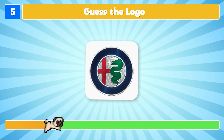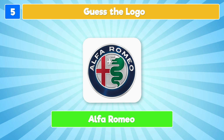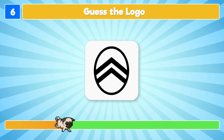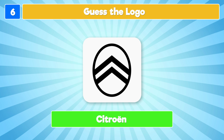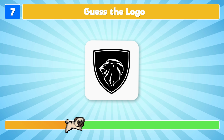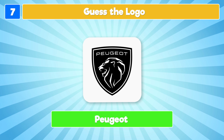Can you guess the car logo? It's Alfa Romeo. It's Citroën, the French flair. It's Peugeot.